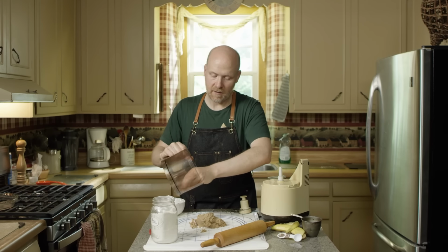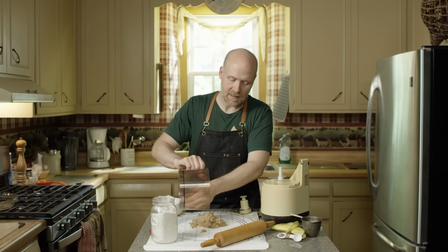As you can see, this is already starting to bind together. It's much different than any dough you probably made, but it will work. And it's very forgiving. You can continue to shape it and just press pieces around. So don't worry if it breaks apart because you can just keep on pushing it down.